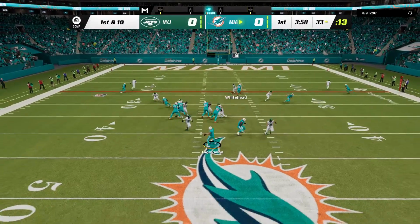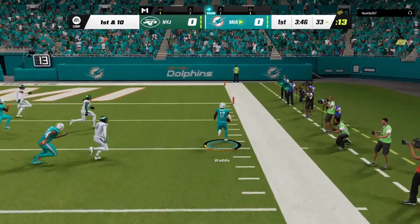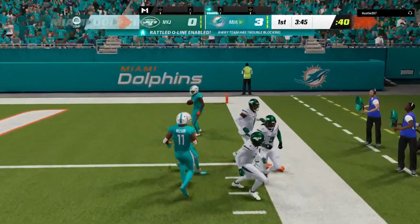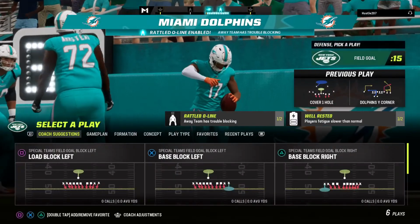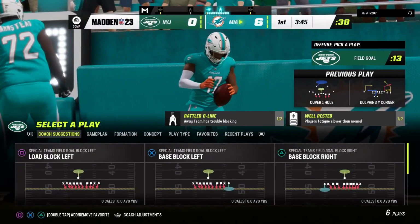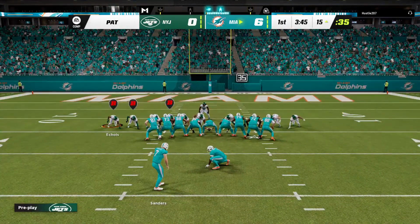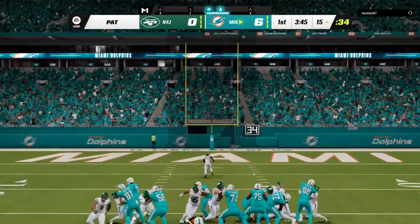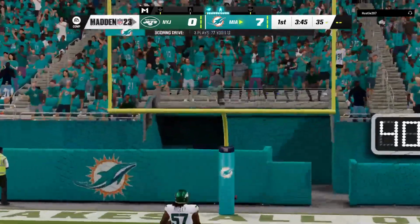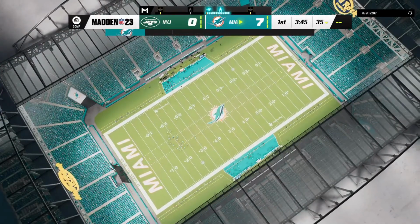On first down, Tagovailoa. Open net is Waddle, complete. Touchdown, Dolphins. Jalen Waddle, 33 yards. And the Dolphins need just 3 plays to go down and take the early lead. Extra point up and good by Sanders, and it's now a 7-0 game.